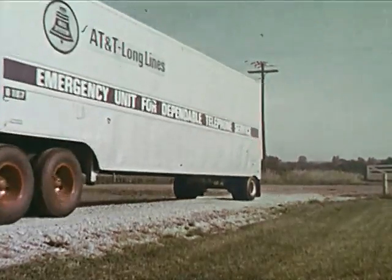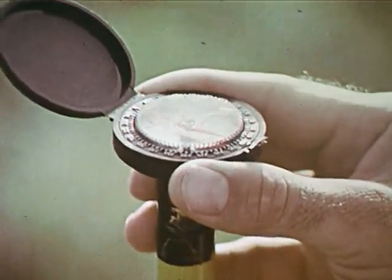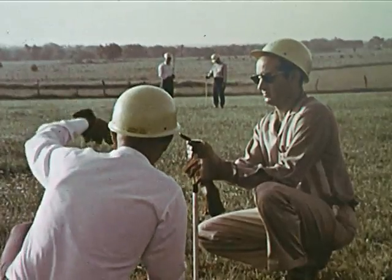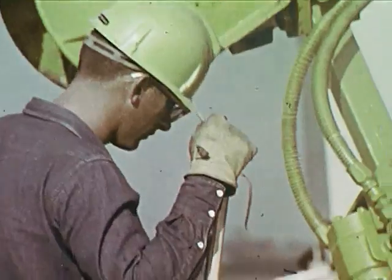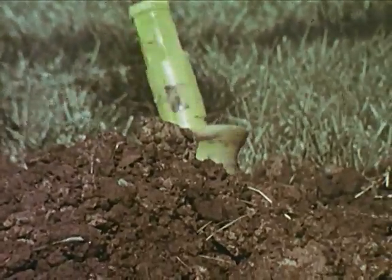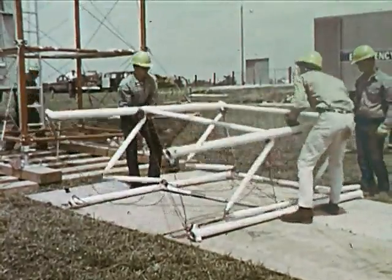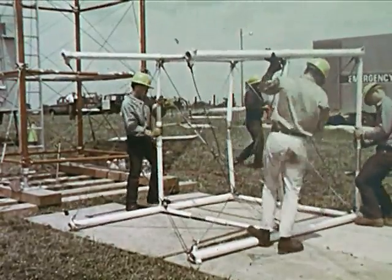A new tower rolls to its emergency destination. At the site, bearings are taken to determine the replacement tower's position. As the prepackaged equipment arrives, anchor holes for the tower supports are dug. The arrival time is early morning. Before afternoon has passed, the crew expects to have a 125-foot temporary tower up and operating.